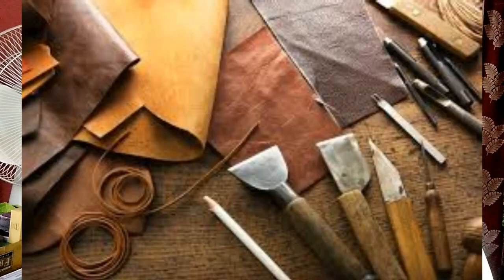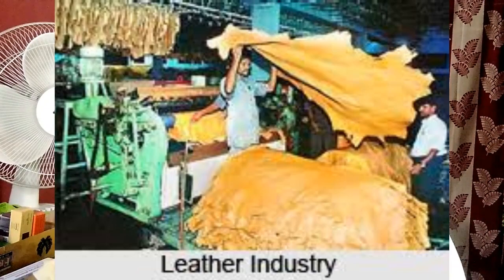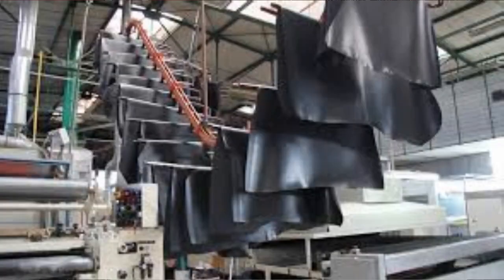Step 3 is pre-finishing. In this section, skins are horsed up, color dyed, stretched, dried using hot air and then ironed. And the next point is step 4. Finishing involves classification and cutting, spraying and final conditioning. It includes stacking, buffing and milling. The leather operations are all carried out dry.